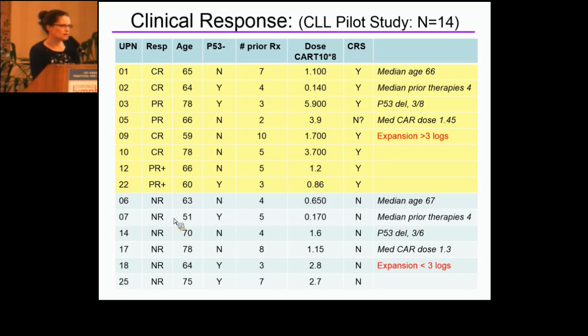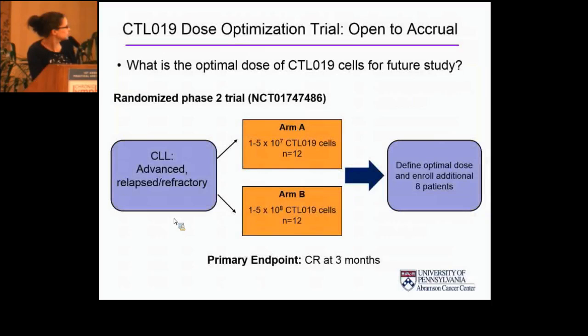But again, this is a therapy where the infusion of the product might not be the most important aspect because different patients might have different in vivo expansion. And so that was a variable that panned out as being a predictor of who will respond and who will not respond. Those who had a nice response, not surprisingly, that correlated with a more robust in vivo expansion.